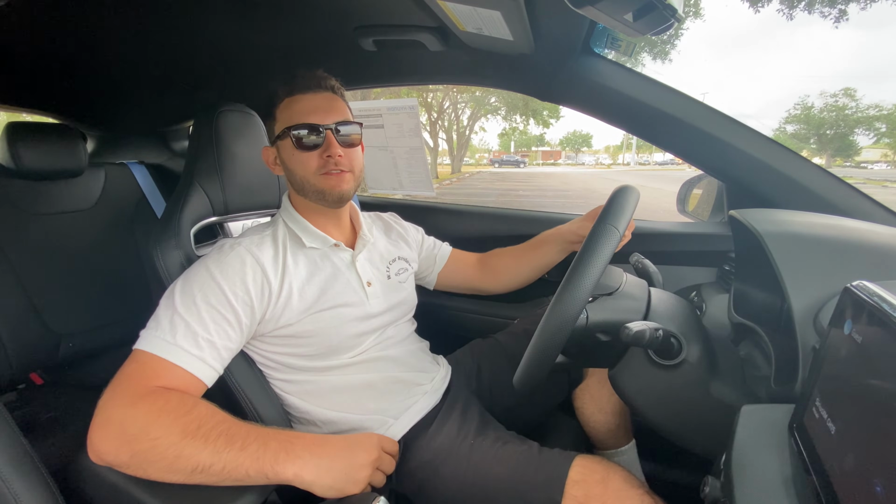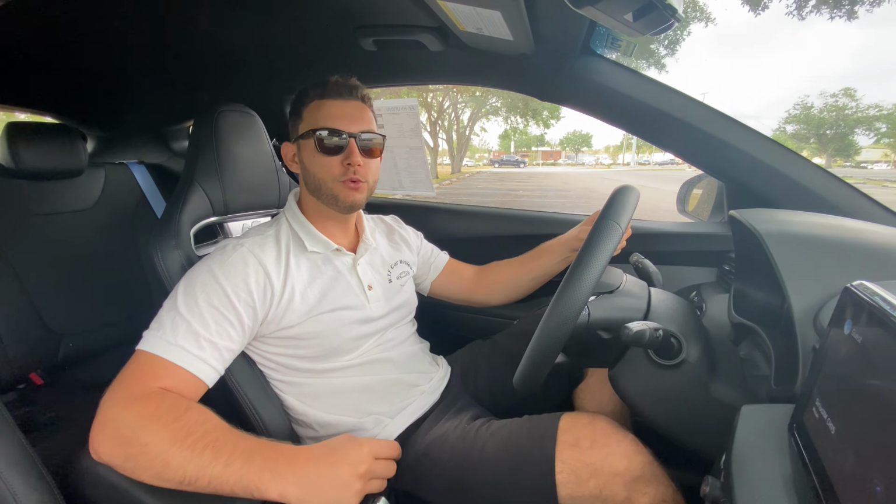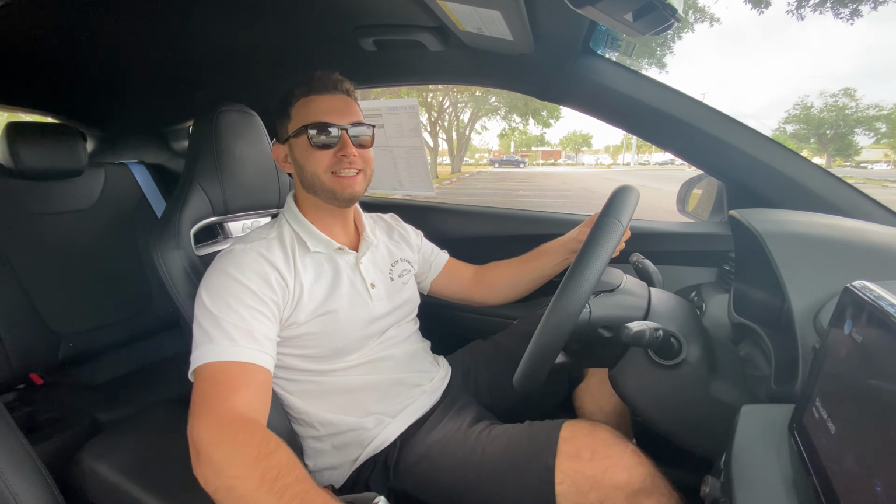Guys, Will here with W.T.F car reviews, and today we're going to be reviewing this all-new 2022 Hyundai Veloster N with a 6-speed manual transmission.